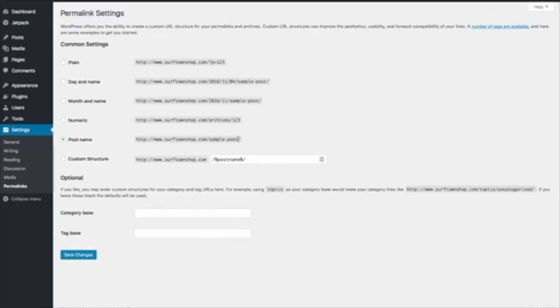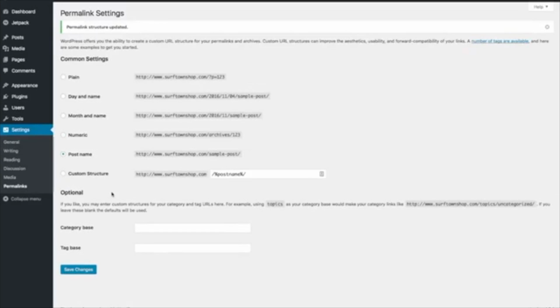And if you created a great title for your post, one that's got search terms built into it, it's going to help search engines to find that content on your site. So it's really important to make this change. So click on post name here and then click Save Changes. Okay, and then that's it. Now we've got the basic setup for WordPress, and we're ready to install our theme.